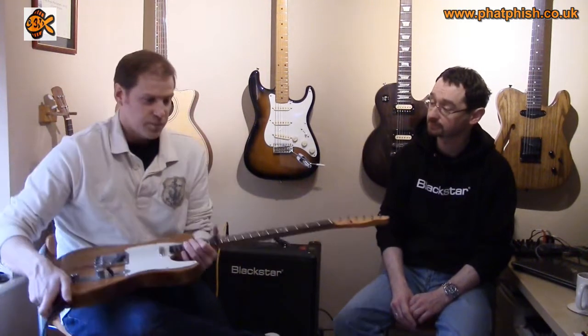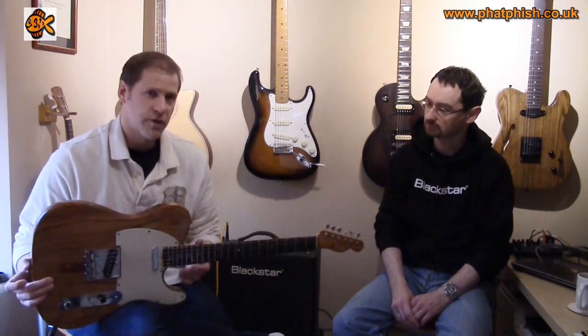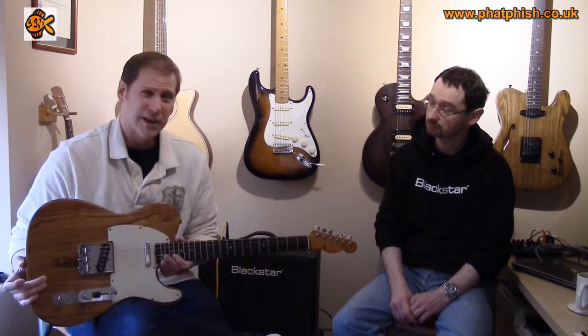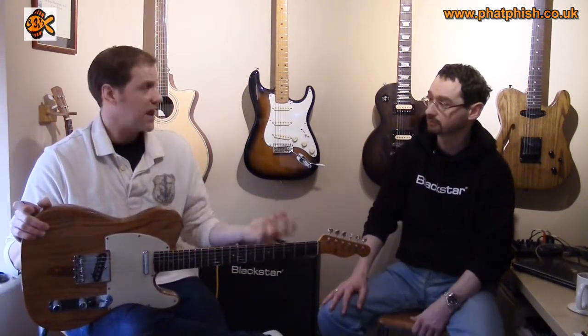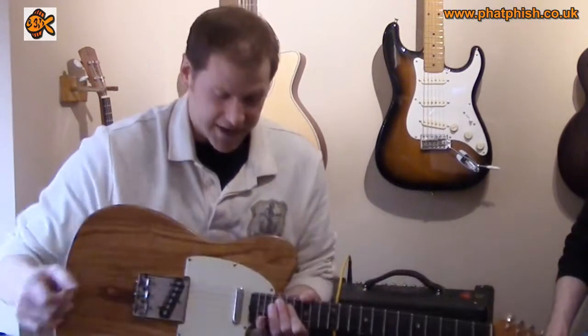So then I put in a higher output set of probably not that well known pickups called Tone Riders, which someone recommended. They have good wax wiring, really good pickups, not massively expensive, about 60 or 70 quid for a set. Bang for your buck, they're pretty good. For the money, they're half the price of a set of Fenders or custom shop Fenders. They're as good as output on that, but they still weren't doing it, and the neck was still that little bit weaker.